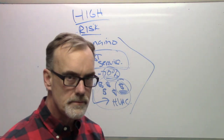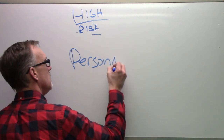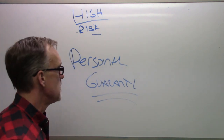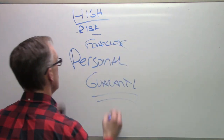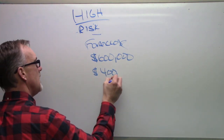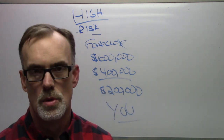They're too high. And in addition to this, when you are an investor and you're borrowing money, you have to sign a personal guarantee for the most part. Okay? What's a personal guarantee? It basically says, in the event we have to foreclose, we take the property back. If you owe $600,000, we foreclose, but we can only sell the property for $400,000. This $200,000 difference, guess who we're coming after for that? You. You is who they're coming after.